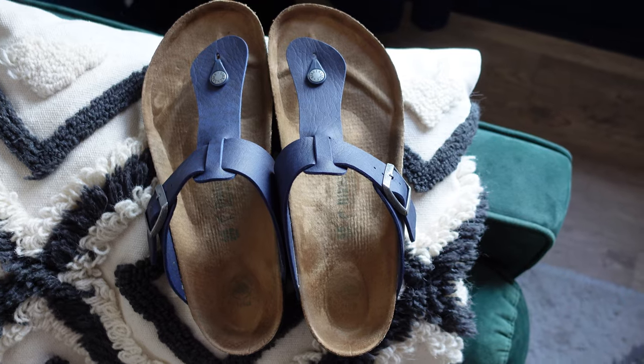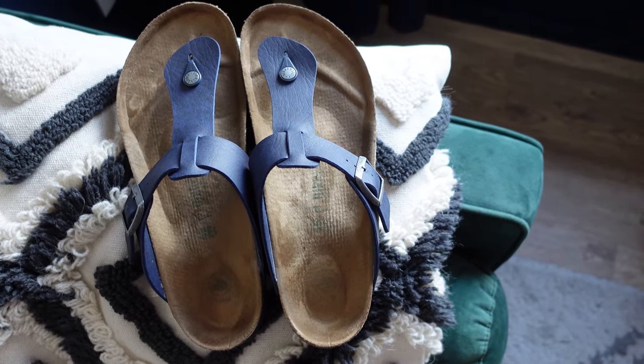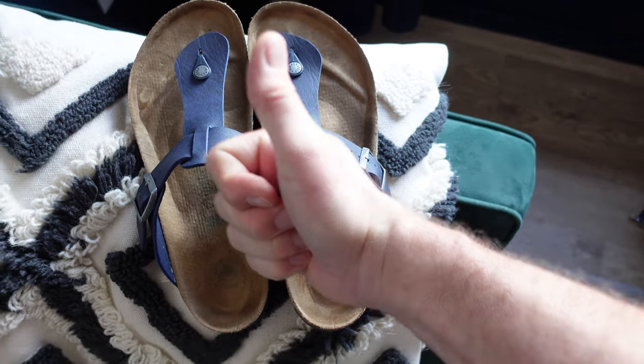We interrupt this program for a special news bulletin. Okay, I have to admit it. These Birkenstocks are the only sandals or flip-flops that I've ever had that I've put on fresh out of the store and gone to walk a couple hours in, and my feet feel better than when I started. Major thumbs up. We return you now to your regularly scheduled program.